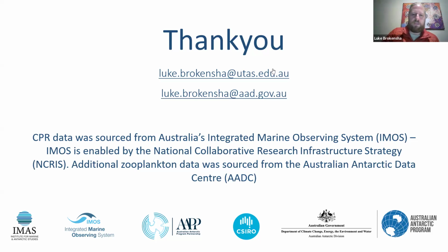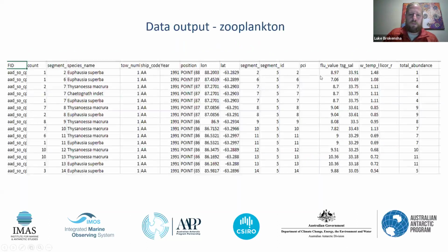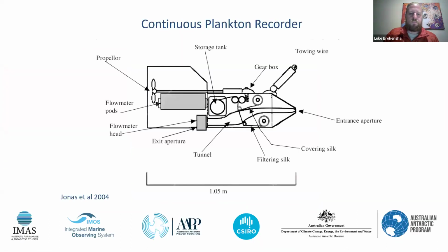Yeah, there is a restriction. I'll go back to the image. As you can see, this entrance aperture is the only way the water flows through. From memory, it's maybe an inch squared. So you are restricting yourself. I've seen some Antarctic krill that are 4.5, 5 centimeters or 2 inches. If you get a swarm of big Antarctic krill, they're not fitting through this aperture. And at that speed, they're unrecognizable when you see them on the silk later in the lab. So you are restricted by the size of the aperture. For phytoplankton, that's not an issue, obviously. But for the zooplankton analysis, it is.